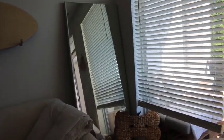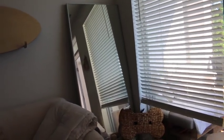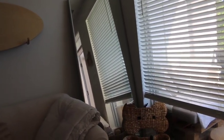And then of course my big huge mirror that a lot of you recognize. I got it from IKEA for about $150, and it has been a very trusty mirror. I've had it for about 3 or 4 years now.